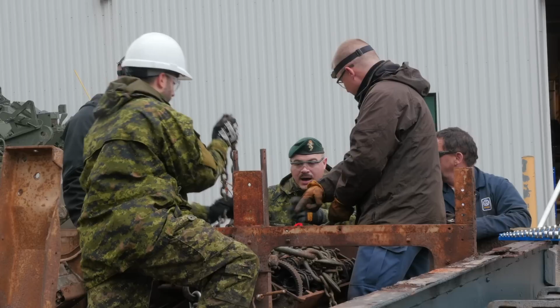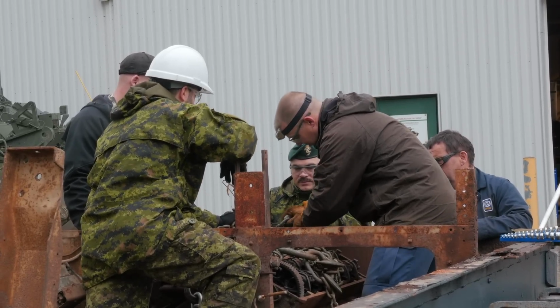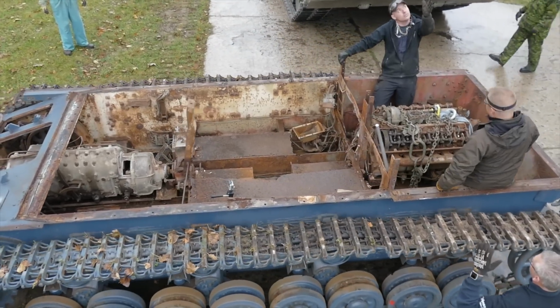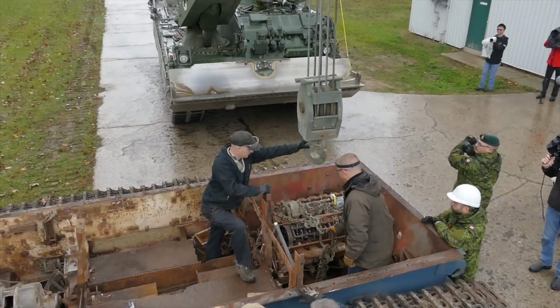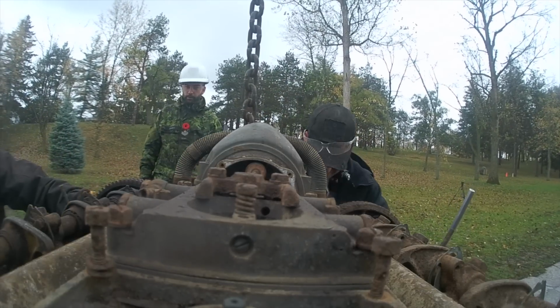And right now the guys are hooking up the cables and chains to pull the engine out of the tank. And we're gonna move it back. We'll get the arm set up so it'll pull it from on the hard stand. And then once that's out, we'll get it on the pallet over there.